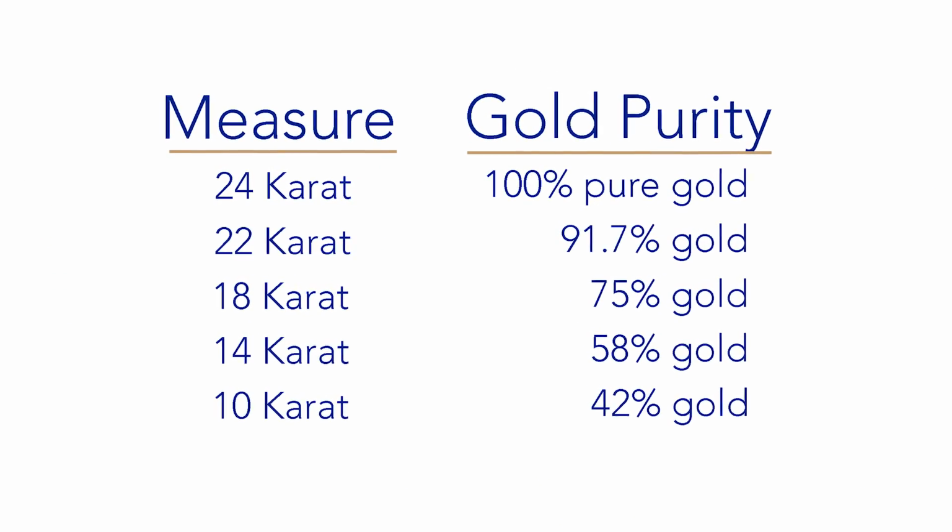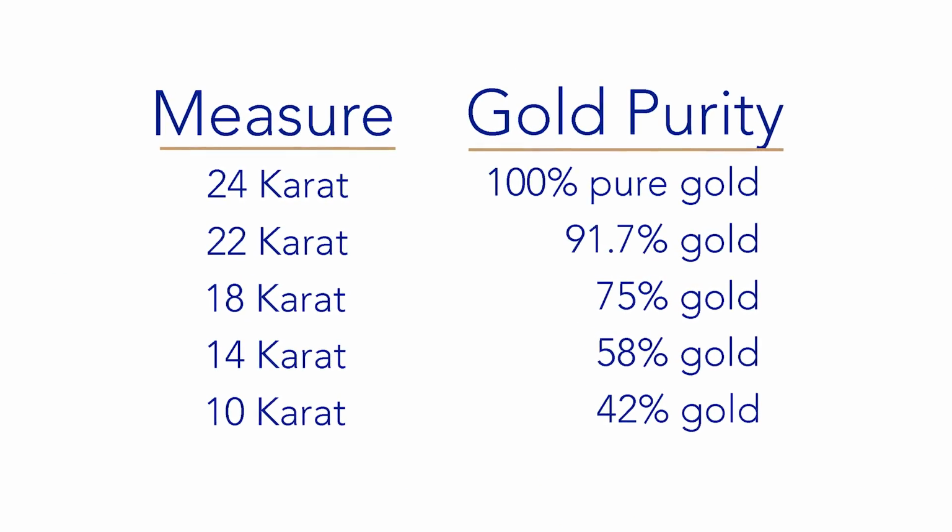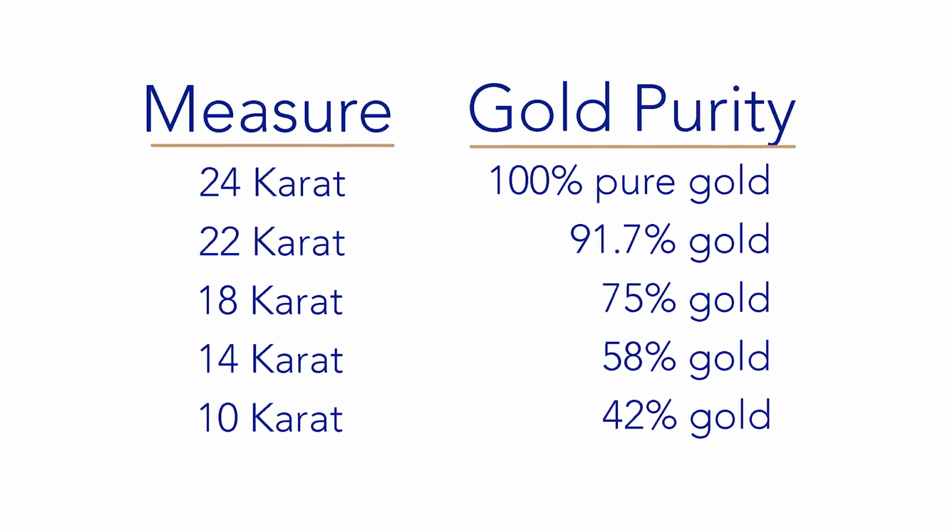The difference between 14, 18, and 24 karat is the gold content. So the more gold, the softer the material. 14 karat, for example, is going to be the most durable because it has the least gold content compared to other alloys that are mixed in.